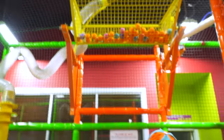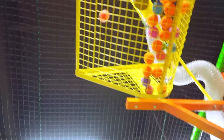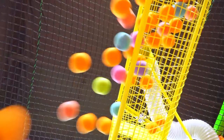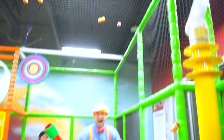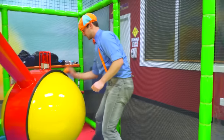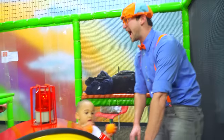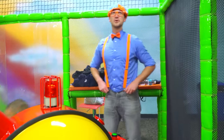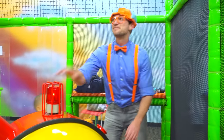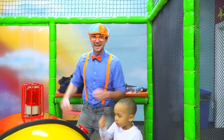And then look up. I'll push the balls on you. Come this way. Come. Let the balls drop on you. Here we go. Yeah. Wow. That was sure fun. Whoa. At the Funtastic Playtorium in Bellevue, Washington!